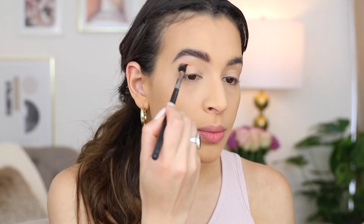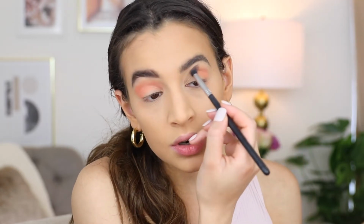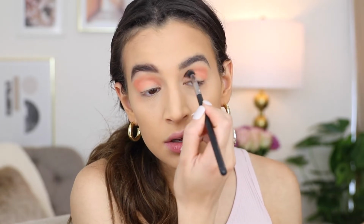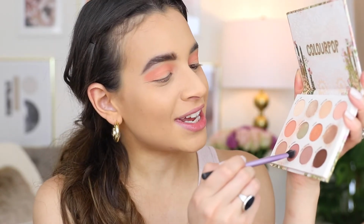Wild Nothing collection. So I'm gonna start off with this shade, Morningside, this like matte peachy shade. And I am gonna use the green shade for my lid, but I do wanna do like a warmer crease. And most of these matte shades in here are a bit lighter. There's a few deeper ones for like an outer corner. But you get mostly like medium browns and light cream and peachy shades for the matte.